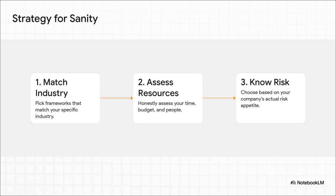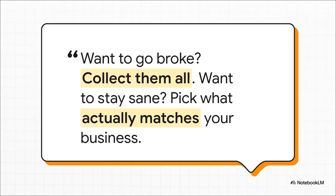First, does it actually match your industry? Second, do you have the resources, the people, the time, the money? And third, what's your real appetite for risk? I mean, this quote from the source just nails it. Want to go broke? Try to collect them all like they're Pokemon cards. Want to stay sane? Be strategic. Pick the one that actually fits your business.